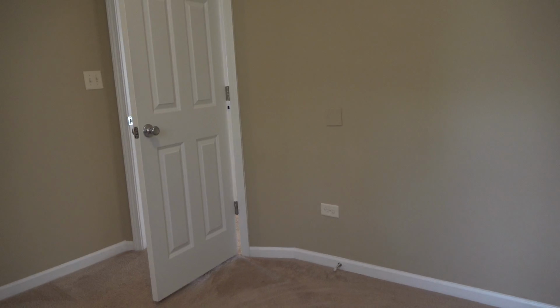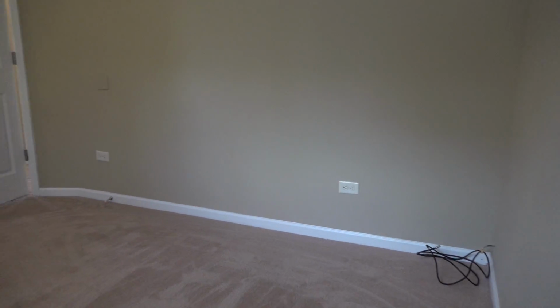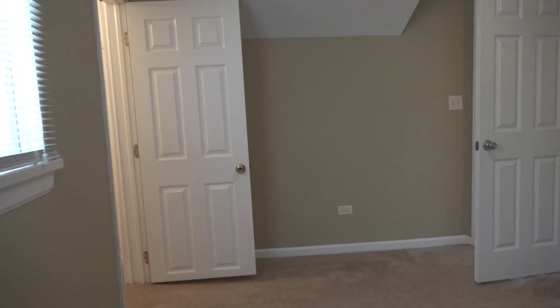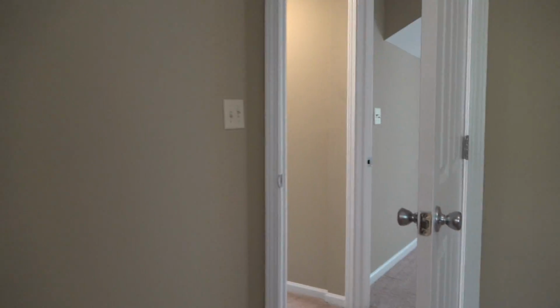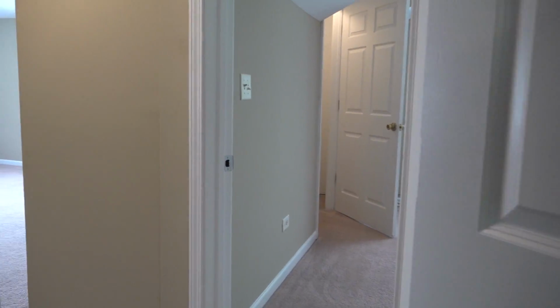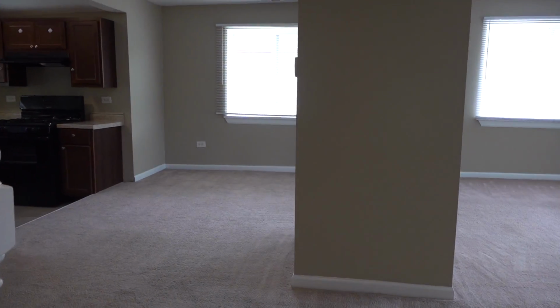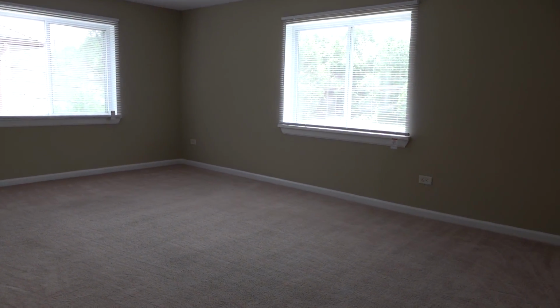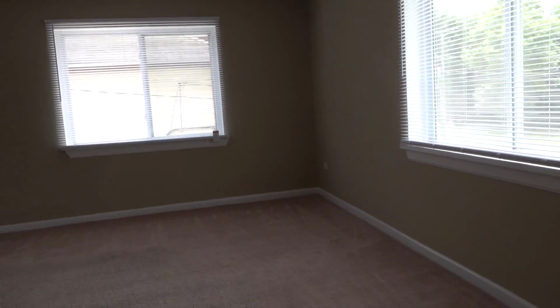Stand back here in this part of the bedroom so you can see a little bit better. It's hard to tell how big this bedroom is, but it's a nice sized bedroom. And back out to the main large common area. Try to get some pictures from different angles here.